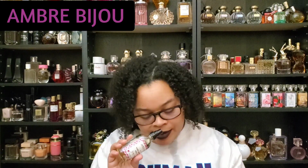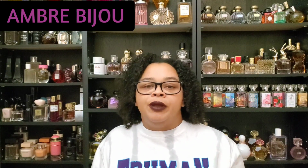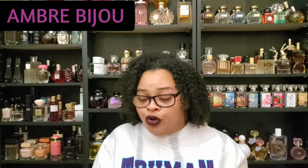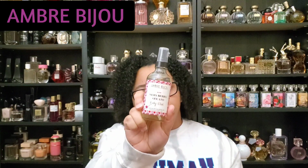And then I also got Very Berry Gelato. Like I said, y'all, let me tell you something. If you like berries, if you like raspberry, blueberry, mulberry, if you like your red berries, your nice, tart, slightly sweet berries, you're going to love this fragrance. I cannot wait to wear this with Lalique's Amethyst, with my Very Irresistible from Givenchy, the Eau de Toilette, the Eau de Parfum, the Delicieuse.